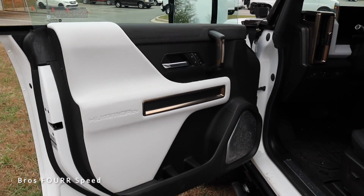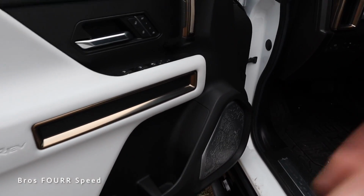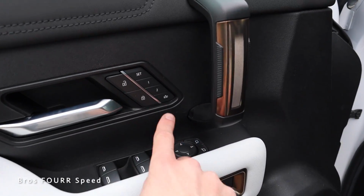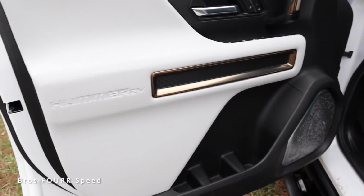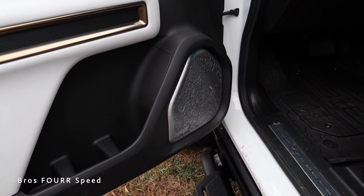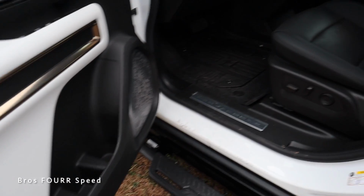Now, as we work our way to the driver's seat, you'll see the door panel has that same two-tone design. There's all the window controls. The side mirrors are power adjusting. This has the memory seating adjustments, lock and unlock. Even Hummer EV is stamped in the back section. And then a much larger speaker cover, a little bit more storage down below.